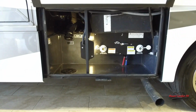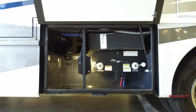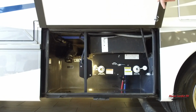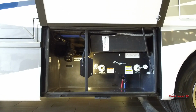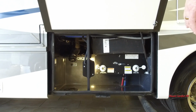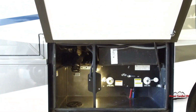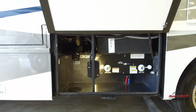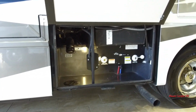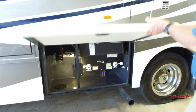Notice our termination point for our gray and black holding tanks is inside this area, so it's not exposed to the elements outside. We have a black tank rinse in here as well, in case your gauges aren't reading real accurate in your black tank. That will rinse the tank and hopefully correct that problem. You have your freshwater connection out here to either fill your tank or to hook up to city water, either way. And then there's a little bit of storage down in here for things like your fresh water hose, that type of thing. All right, let's move back one more.